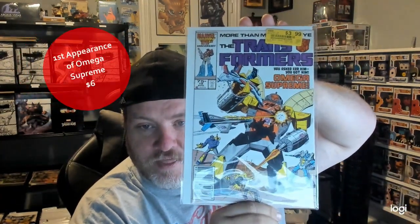Then we have Transformers #19 with the Omega Supreme on it. I don't even know, this might not even be worth what I paid for it, but my last Transformer toy I bought as a kid was Omega Supreme, and I lost all my toys in a fire many years ago, and he was one of the ones that burned up, so he has a whole special place in my heart. I just had to grab it because it was pretty cool.